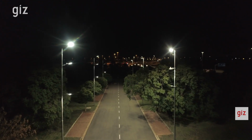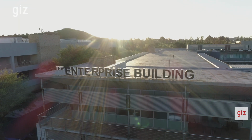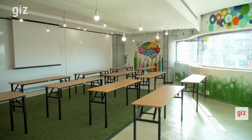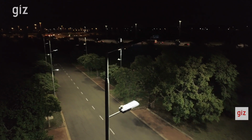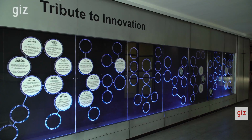That's why the project set up a demonstration walkway at the campus of the Innovation Hub in Pretoria. The idea around the demonstration site is that we are going to have a research institution for both research and development around the issues of energy efficiency. It's an area of innovation for purposes of demonstrating to municipalities in particular the benefits of LED technology.